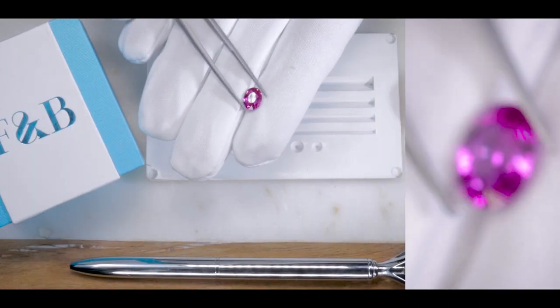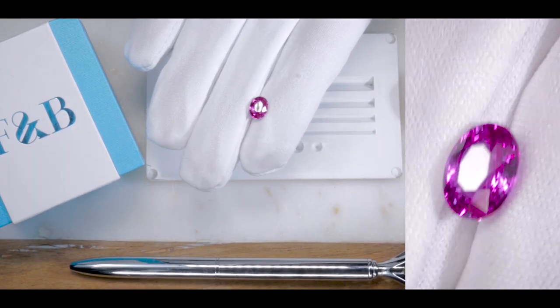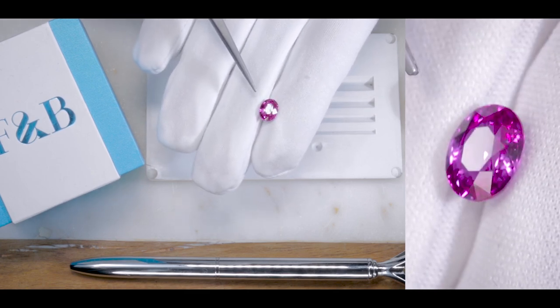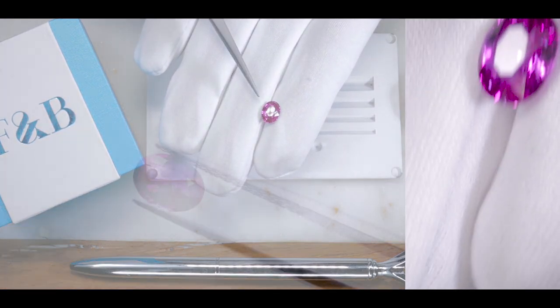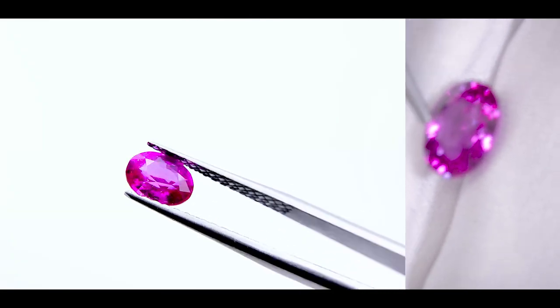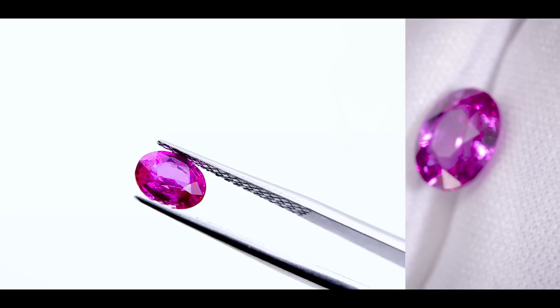All right, so the first stone that I took out here is the natural. This is a pink sapphire. It's more of the hot, vivid pink. This is definitely a natural sapphire. The only difference is that it's definitely been treated.